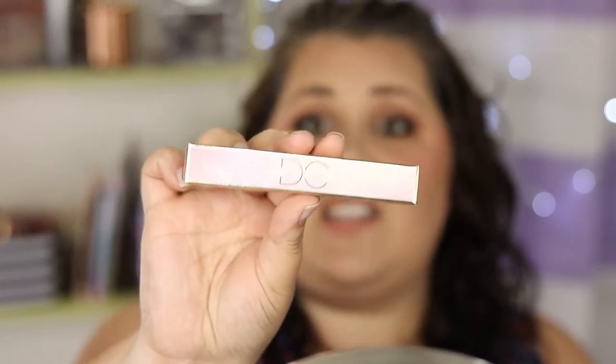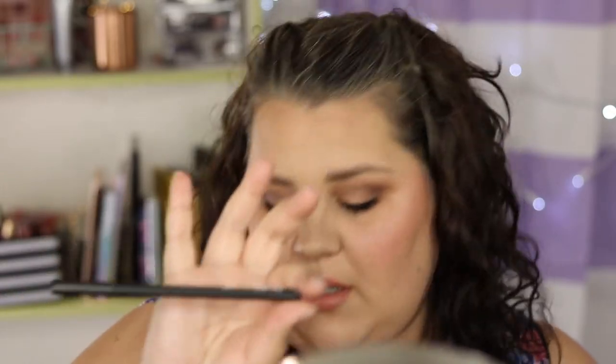The next item is the Dominique Cosmetics Lemonade Lip Gloss. I got it in the shade Peach Tea, and I'm wearing it right now. It did come with a Dirty Little Secret lip pencil, and this is in the shade Pale Pink. I really like how this lip look turned out. The gloss is so comfortable. It is not sticky at all, and I can't feel it on, but it keeps its shine.